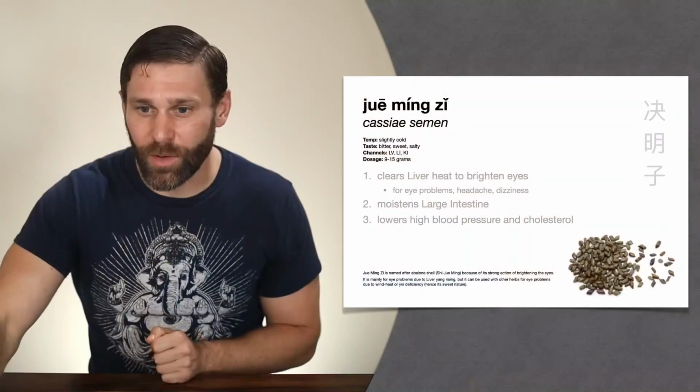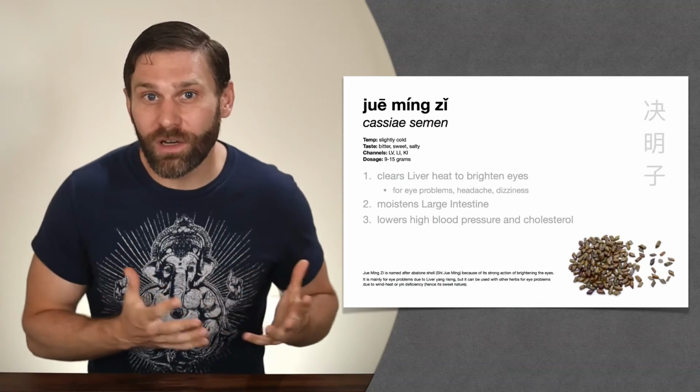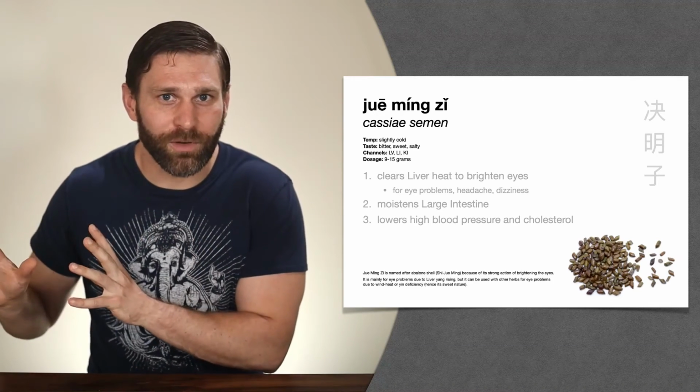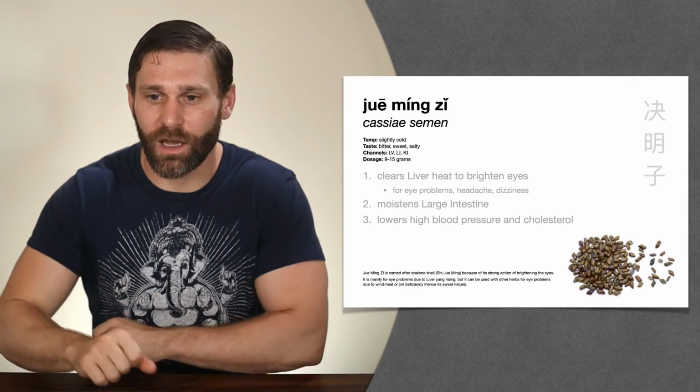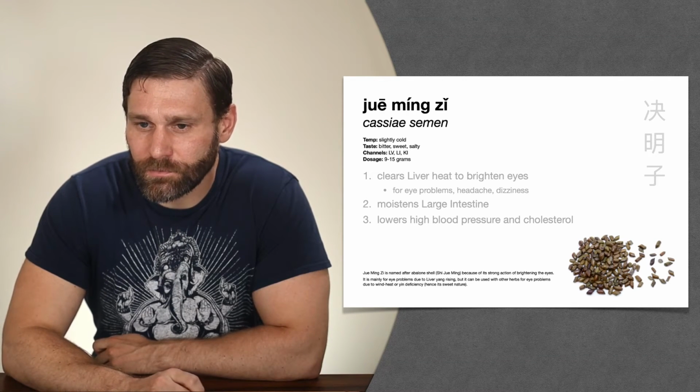It turns out later they found this seed is very good at brightening the eyes, so they named it after Shi-Jui-Ming. So these two things are not related. One is a shell and one is a seed, so it's not like they're two plants that are related. They're completely different. But the thing that they have in common is they're both good for clearing liver heat to brighten eyes. So maybe that's how I can remember that Juemingza is very good at clearing liver heat and brightening the eyes. It's so good at it, we named it after this other shell that clears liver heat and brightens the eyes. So Juemingza clears liver heat and brightens eyes.